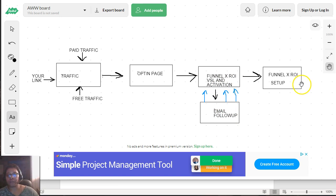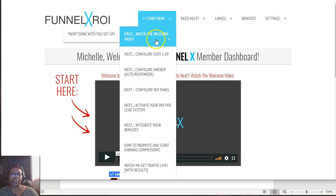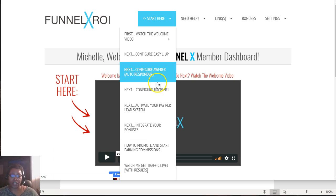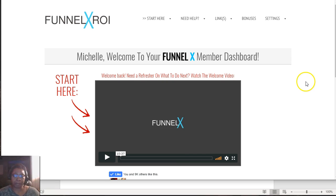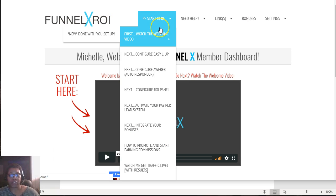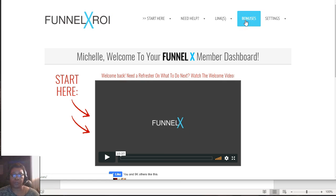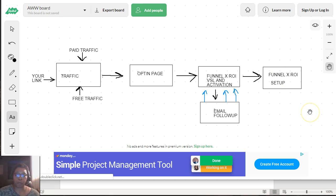And then once they activate, they go to the Funnel X ROI setup page, which is this, and then they go and set up their income streams. And that's when you are able to make commissions, when they set up their income streams, okay? And there are some bonuses also in the back office when you activate your Funnel X ROI and set up your income streams. You'll get access to certain bonuses that will help you to grow your business and make even more commissions. All right, so that's basically how it works.